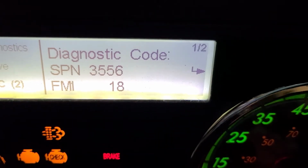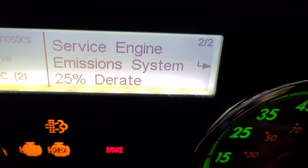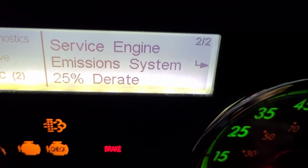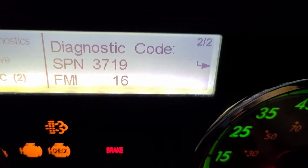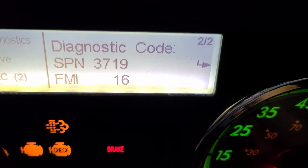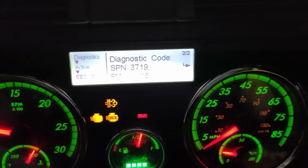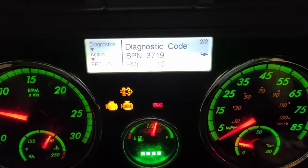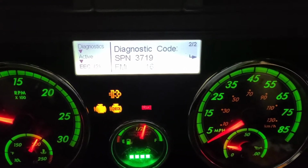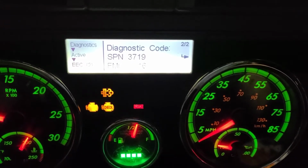Okay. So then you have to go down to the next code. So service engine emission system 25% derate. Hit the button, and you have a diagnostic code of 3719 FMI 16. So this is my problem tonight. I get to sit it out here in Amarillo and try to figure it out, at least this evening and maybe into tomorrow. So I guess we're gonna see.